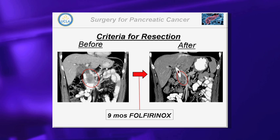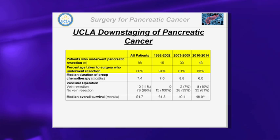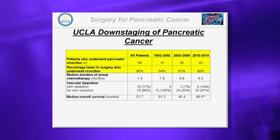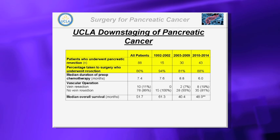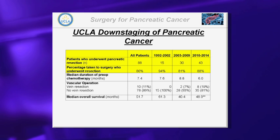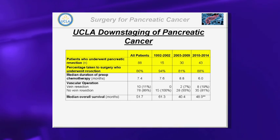So we have, as I said, critically looked at our experience with this, and we want to make sure that our survival is excellent, and we're doing the right thing for our patients. So if you can see this, as I said, this started in about 1998, and we've treated, operated on, or resected 88 patients who have this locally advanced and/or borderline resectable disease.